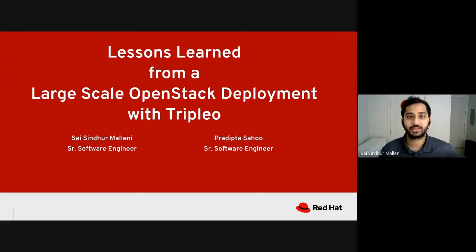Hello, everybody. Welcome to this session titled Lessons Learned from a Large Scale OpenStack Deployment with TripleO. Let's jump into the session.